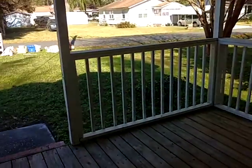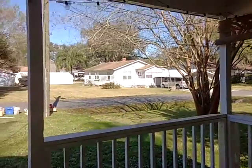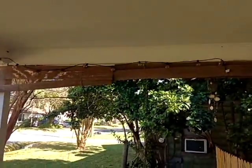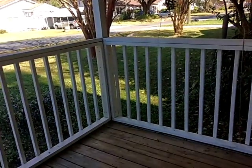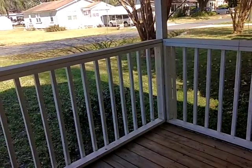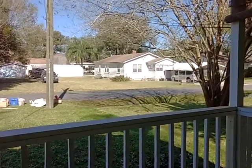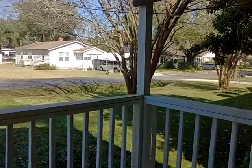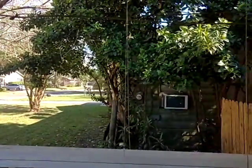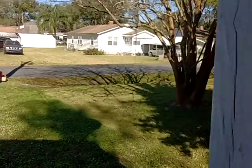Sit outside on the porch. They've got the little bulbs up here set up for a little ambiance, sitting on the porch in the evening. Okay, there you go. 4652 Alpha Avenue.